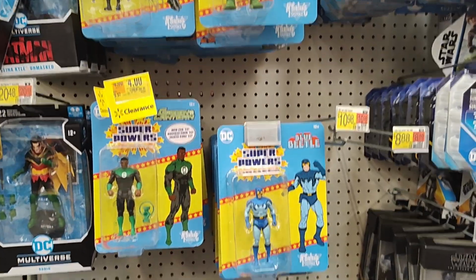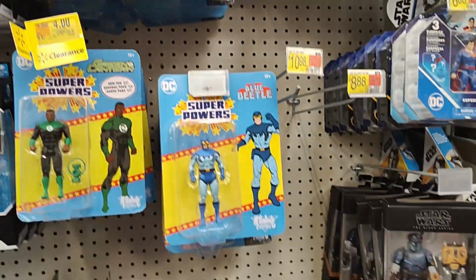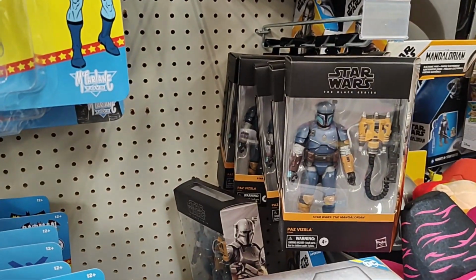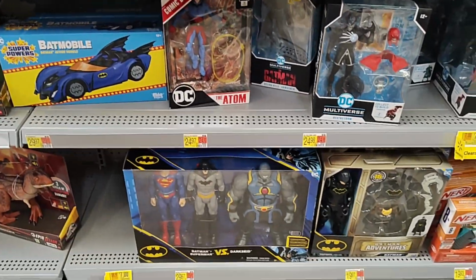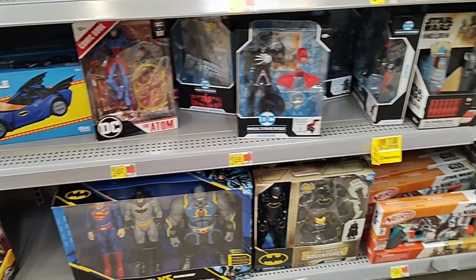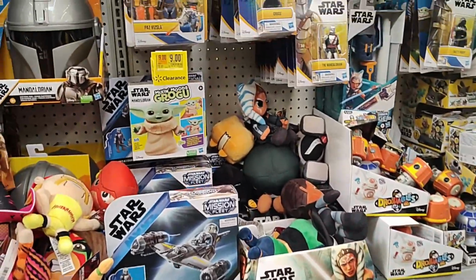Some superpowers. That Blue Beetle's pretty cool. Kilowog, of course, awesome. Paz Vizsla, he's regular $33 and some change. Got some McFarlane stuff down there. Most of that's come up retail price. It's not on clearance yet.